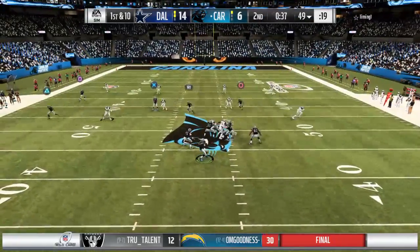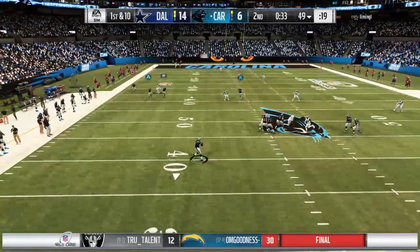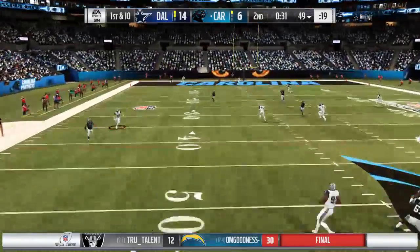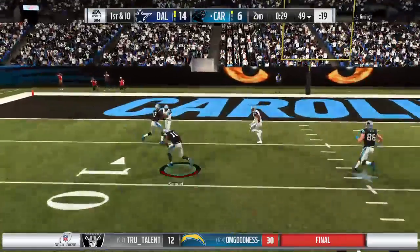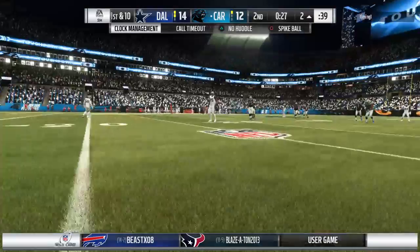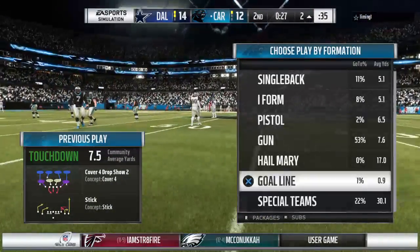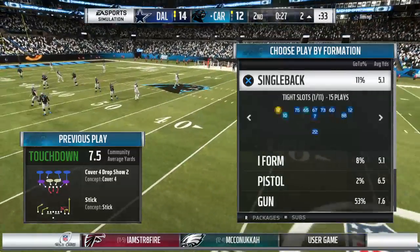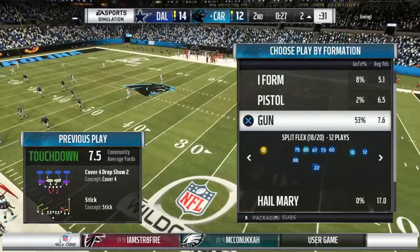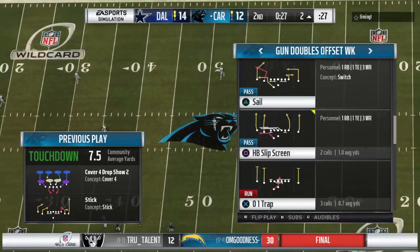Throwing on first down, Jones. Now he'll go deep down the middle. This is caught inside the 15. And he'll take this into the end zone. Touchdown, Carolina. A big play there. 51 yards. And the Panthers are a 2-point conversion away from tying up this football game.